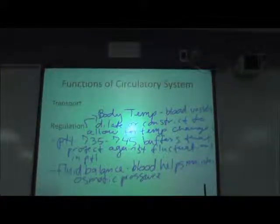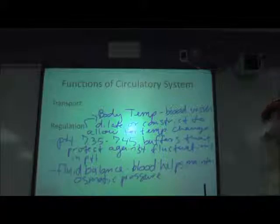Those are going to be our 3 regulatory functions: helping to regulate body temperature, helping to regulate body pH, and helping to regulate fluid balance.